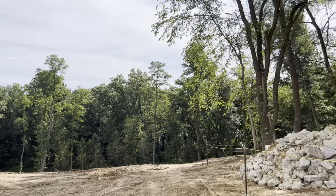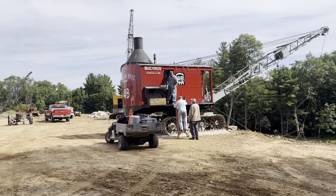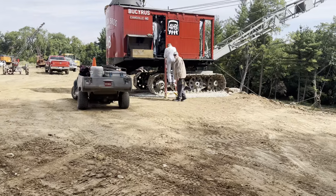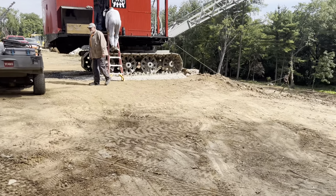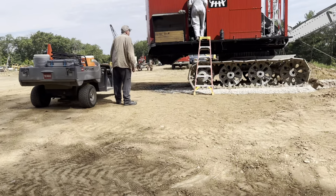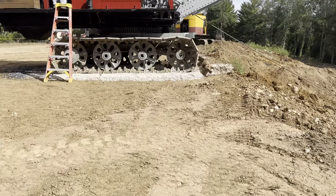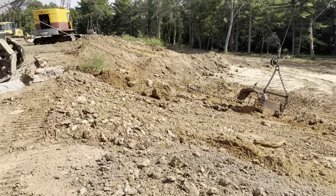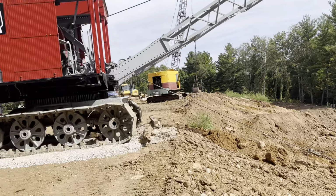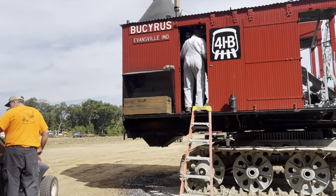Let's see what's going on down here. They got railroad tracks down there. And they got a big Bucyrus-Erie, Evansville, Indiana. Because I know some of the Bucyrus-Erie stuff was made in Milwaukee. Bucyrus-Erie, folks. That there is what they call a dredging bucket, because he brings the cables, they drag it in. It's called drag lines somewhat. This is 41B.